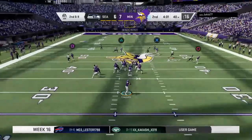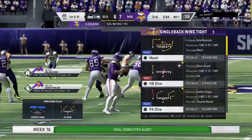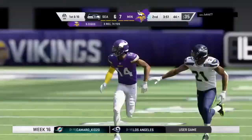Play fake. Cousins. It's complete to Diggs. And that'll wind up moving the chains again as the tackle's going to be made at the Seahawks' 44-yard line. Solid catch there for a man who's been so brilliant this year.